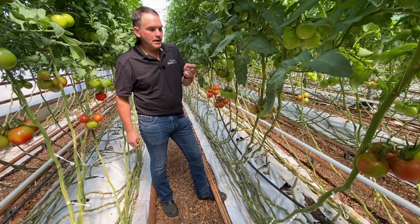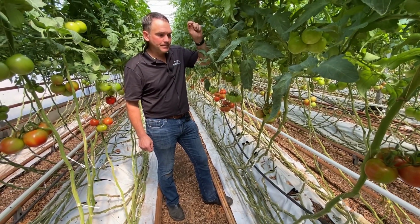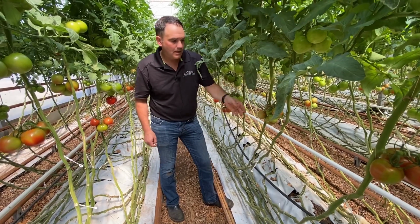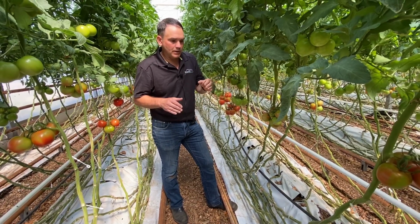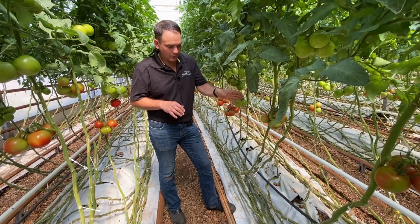So what we'll do in the evening is open the vents a little bit, cool the heads, at the same time have a little heat on here so that the fruit stays warm, and by that way you can make the plant want to put that energy right into the fruits. So we can try to change our fruit size a little bit by adjusting the temperatures on those pipes.